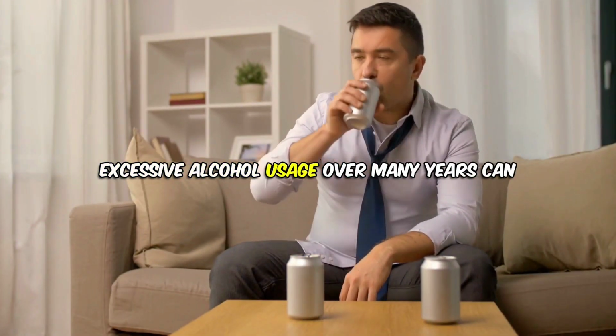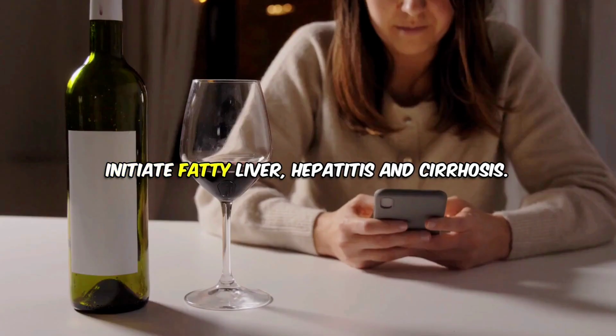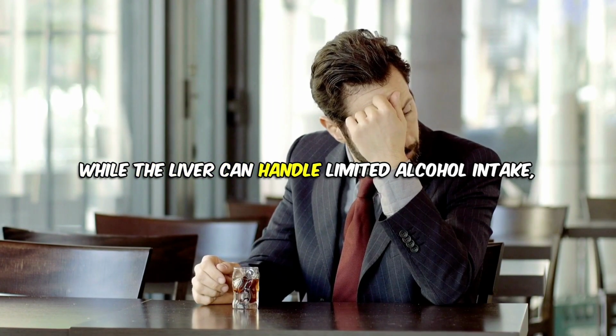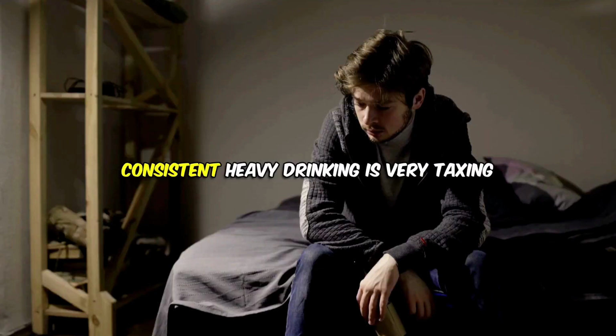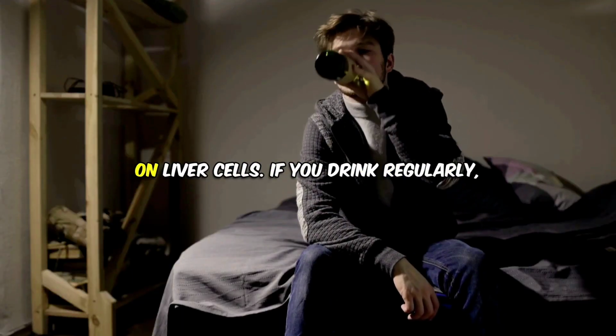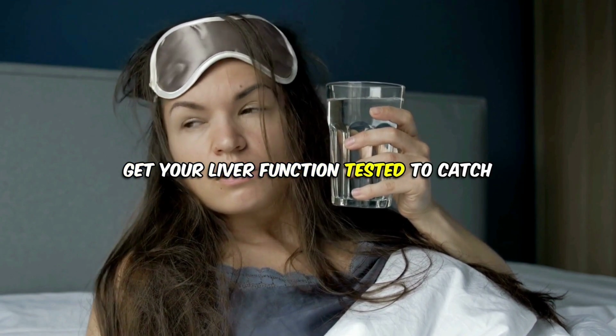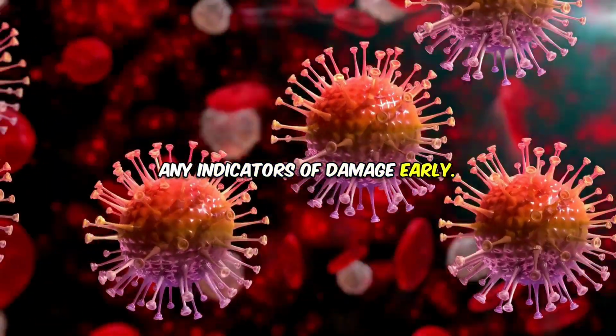Excessive alcohol usage over many years can initiate fatty liver, hepatitis, and cirrhosis. While the liver can handle limited alcohol intake, consistent heavy drinking is very taxing on liver cells. If you drink regularly, get your liver function tested to catch any indicators of damage early.